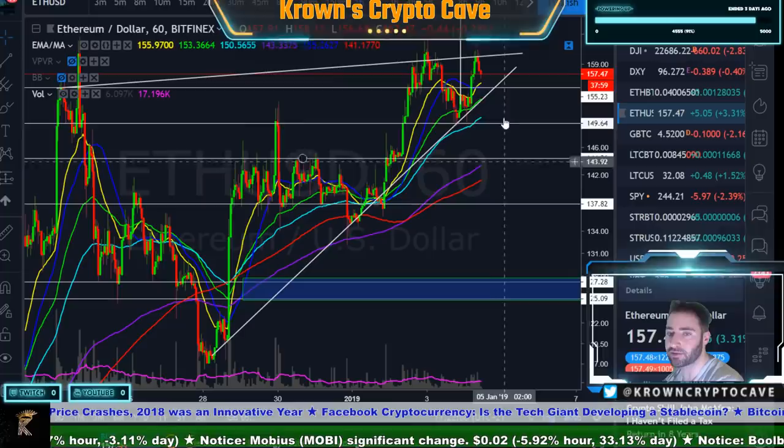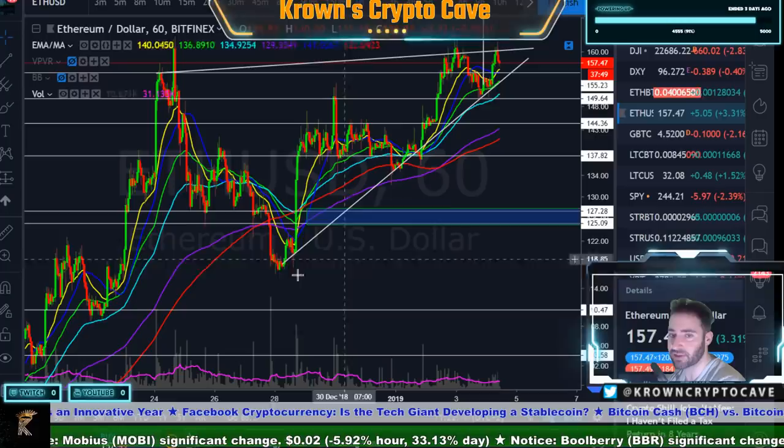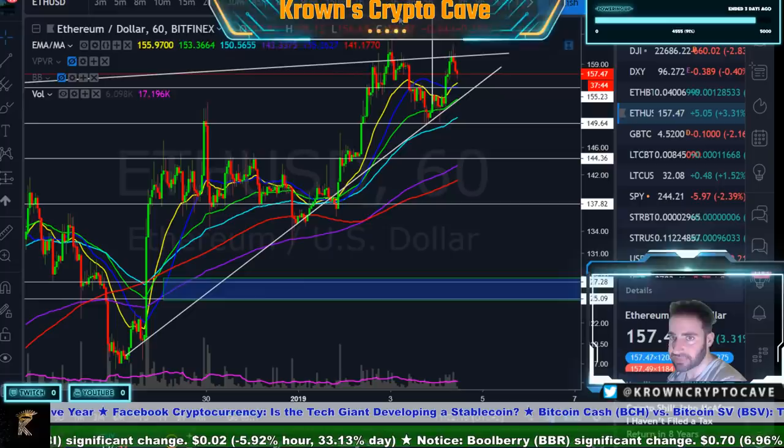Then you got this area right over here, 144. And then you got this area right over here. But overall, I think you'd probably get a full retrace, or at least a return to the swing lows of this area, down around 125-ish. So again, keep your eyes on that, because this is event-driven right now. Keep in mind that this is event-driven for Mr. Buterol. So what does that mean?